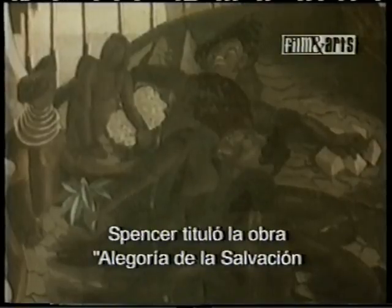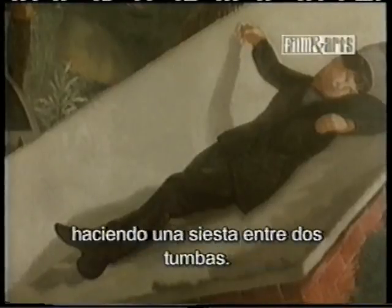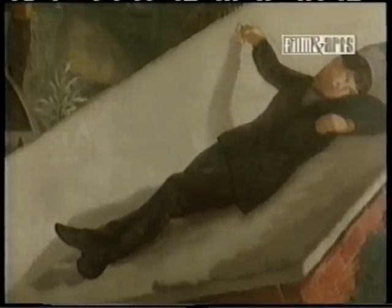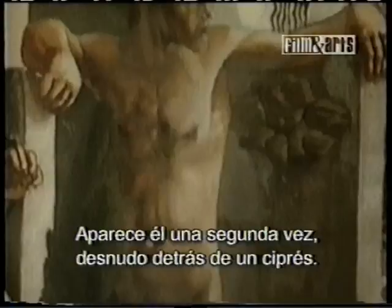A group of them are black in a dried-up mud bath meant to suggest their tropical climate. Spencer, in fact, subtitled the picture An Allegory of the Saving of the Black and White Races. The most relaxed of all the souls is Stanley Spencer himself, taking a nap between two graves. And he appears a second time, naked behind a discreet cypress tree.